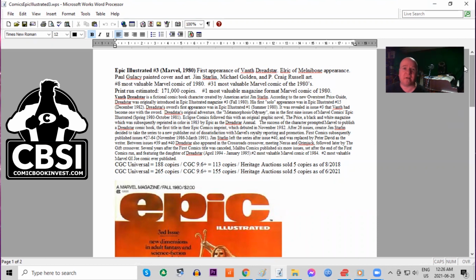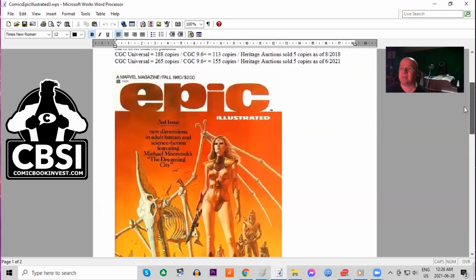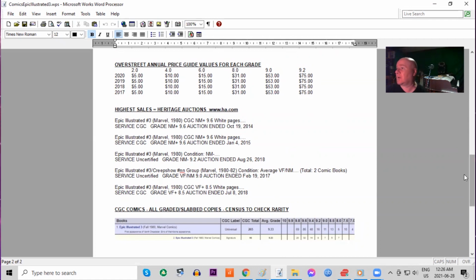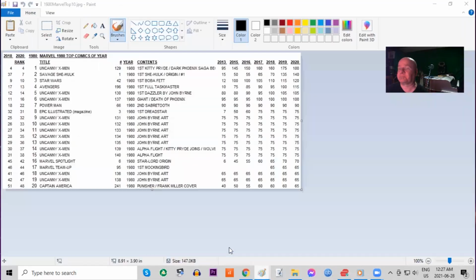Yes, this is the #1 most valuable magazine format Marvel product of 1980. Not many copies on the census, though. Only 265 overall. There are 155 9.6s or better. Heritage has sold very few copies of this in the last 20 years, only 5. Overstreet price guides in the last 4 years, you'll see that it has stalled in all grades. Make sure you check out current eBay sales and the GP analysis to see how graded high-grade copies are doing. And on the census, there are 69 9.8s and 86 9.6s.